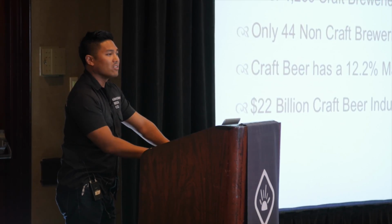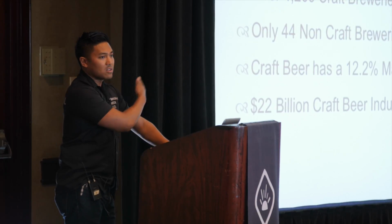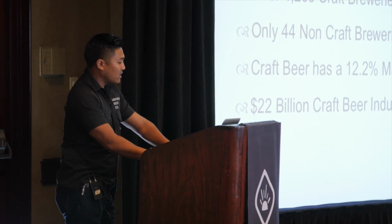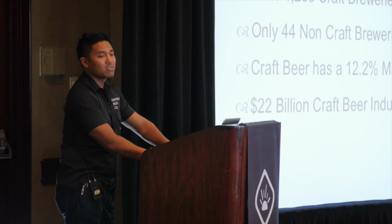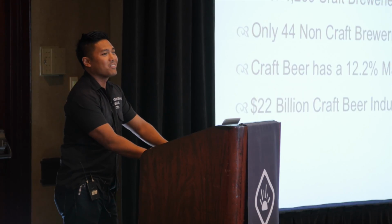And it's from little guys like us producing a maximum of 4,000 barrels, whereas others are producing millions. And it is a huge industry, a $22 billion craft beer industry. So all you tech people, if you want to get in, there's a lot of money in there if you want to create stuff for it and help us out.